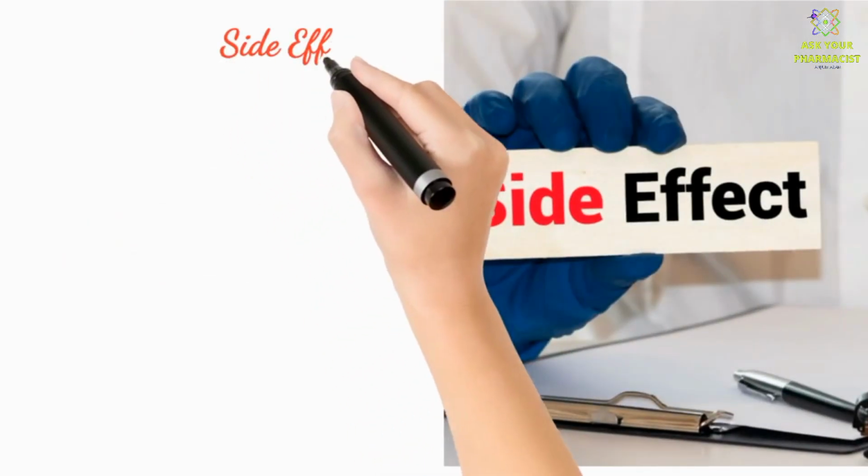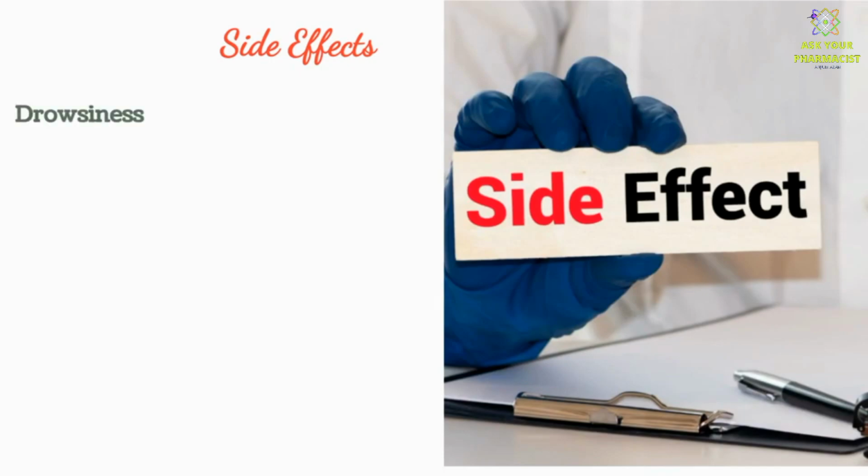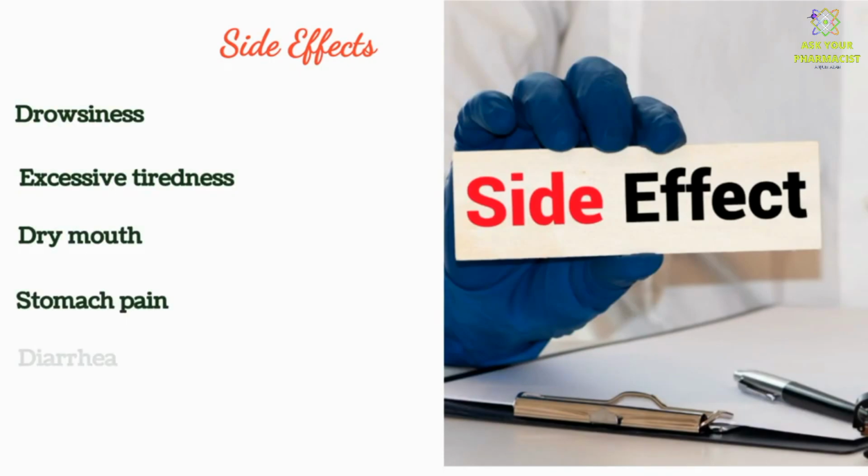Some of the side effects associated with Cetirizine are drowsiness, excessive tiredness, dry mouth, stomach pain, diarrhea, vomiting.